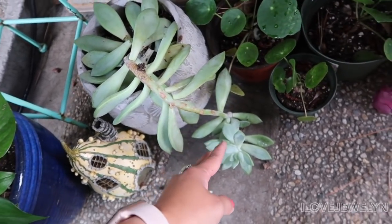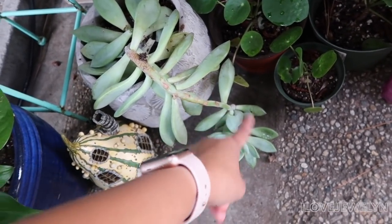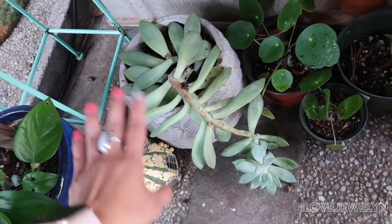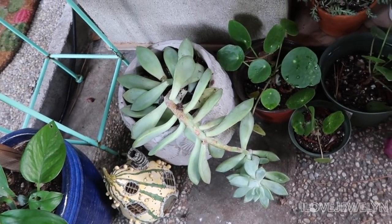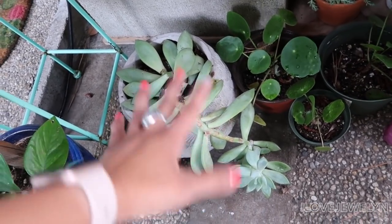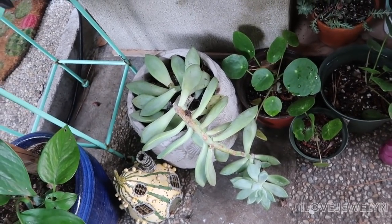So I'm probably going to cut here, put this in a whole new planter, and then the petals I'll just propagate. So this will be in my next planting with Jewelyn project for the collection. It's been with me for over 3 years and living in this planter its entire life, so I'm going to have to fix it up as a project.